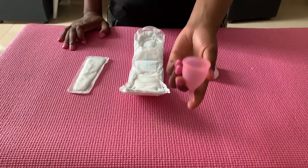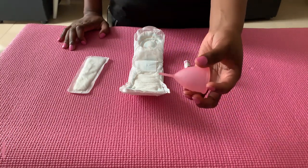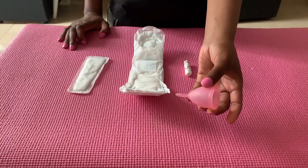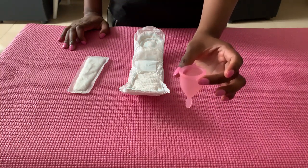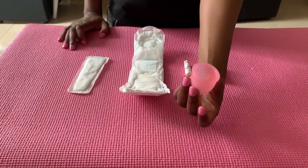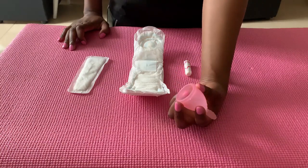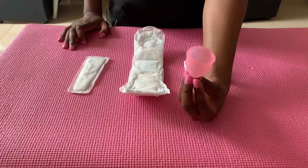If we look at the advantages of this menstrual cup, number one, it is cost effective. So a cup will cost you from about 200 Rand for one cup. The cup will last you from 6 months up to 10 years, depending on how well you take care of the cup, which we'll talk about a little bit more. It is safe to use for the individual, it is environmentally friendly, and it is the most convenient device to use amongst all the other devices that we spoke about.